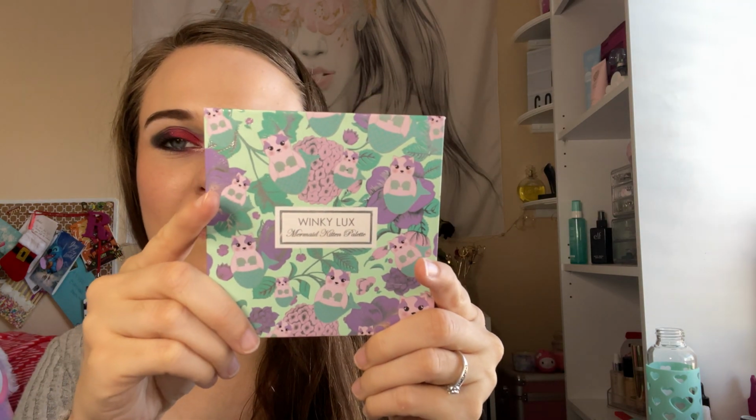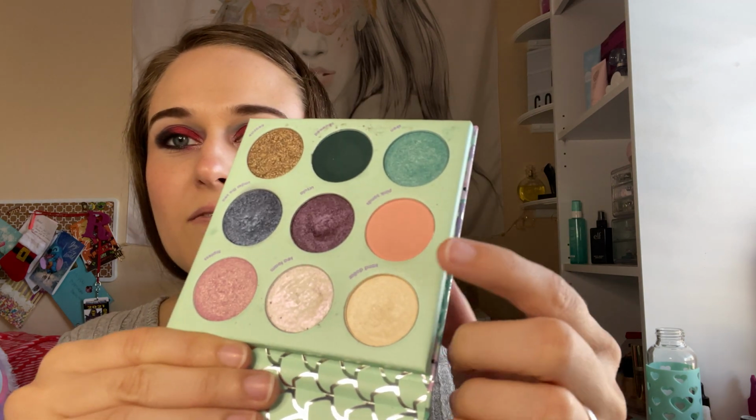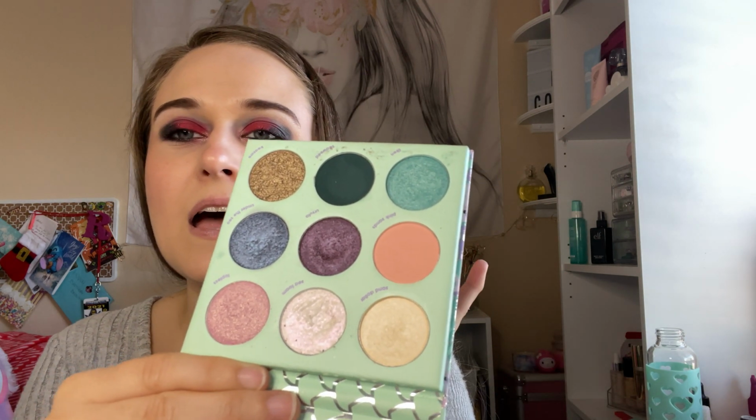Next, this was in my project pan for like half of the year basically. So I used this palette, the Winky Luxe Mermaid Kitten palette. I love the color story in this palette. It's so nice. I have a really good dip in that purple one. This has such great quality. I love the formula. I love the color story. So yeah, I really do love this. It's so cute. These palettes were in a project pan, so it made me wear them quite a lot.